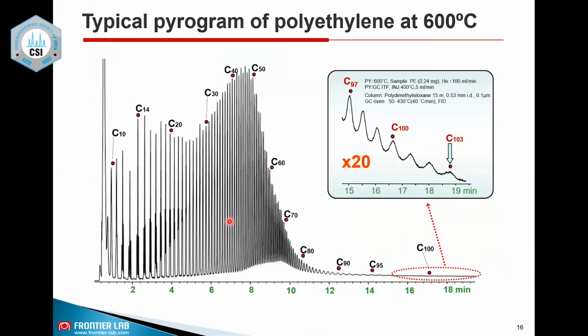When you do pyrolysis of polyethylene, for example, at 600 degrees, you get a chromatogram something like this, which we call a pyrogram, because the process is pyrolysis. Here I wanted to highlight two things. One is you can even see the peak for C100. For any large molecule, we don't have any kind of limitation, so you can get as much information as possible with this. As you know, you are getting a chromatogram with multiple peaks, so peak identification is another challenge, which we'll talk about.